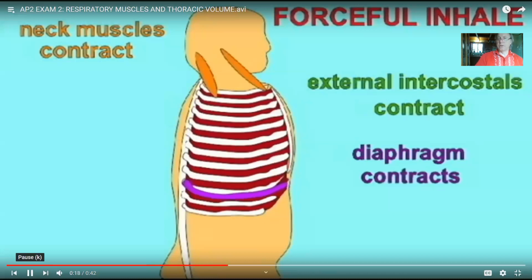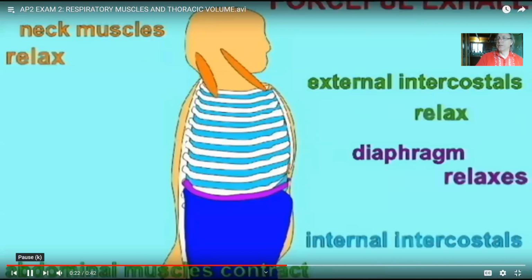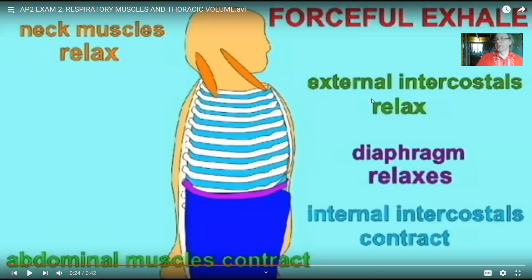When we exhale at rest, all we have to have is the external intercostals and the diaphragm relax. So the only muscles needed for a normal exhale is that our inspiratory muscles relax. If my external intercostals and my diaphragm relax, my chest gets smaller. Now, I can make my chest even smaller because internal intercostals can make the rib cage even smaller than it is at rest, and abdominal muscles can suck the guts in.